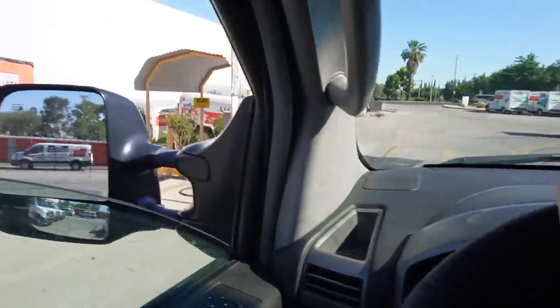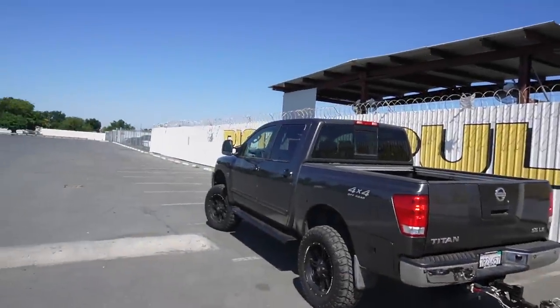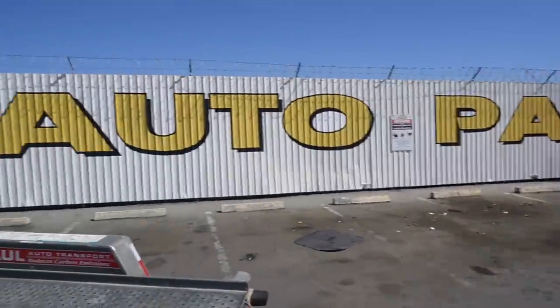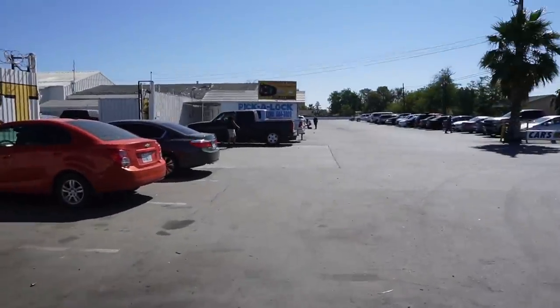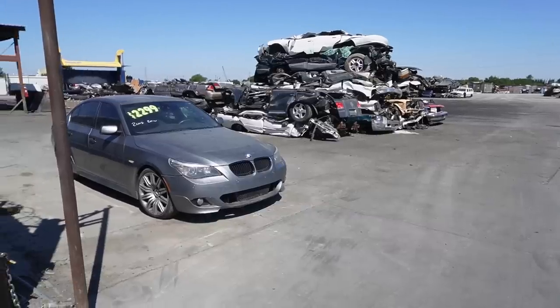Just got our U-Haul trailer, heading out. Guys, the weirdest experience ever. We're not here at Copart, we're here at Pick and Pull with our trailer and our documents. Let's pick up our new 550i. I really hope this is not just some piece of garbage, because technically, this is where all the garbage comes.